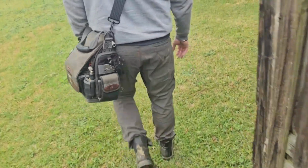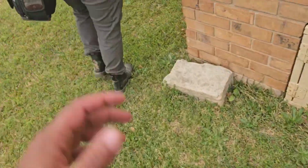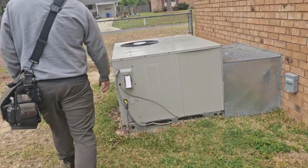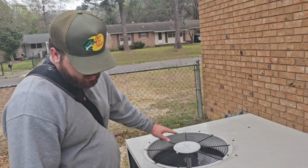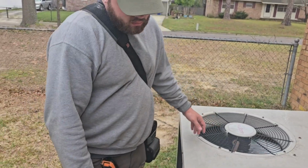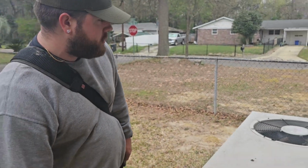This tenant says that the system was not cooling around 7, 8 o'clock yesterday, but when she turned it on at 4, it seemed to be blowing. This is an older system. I've been here to do a couple maintenances on it. We're gonna let Jacob try to figure out what he thinks is wrong with this, because I have an idea. Well, we're gonna let YouTube watch you do it.